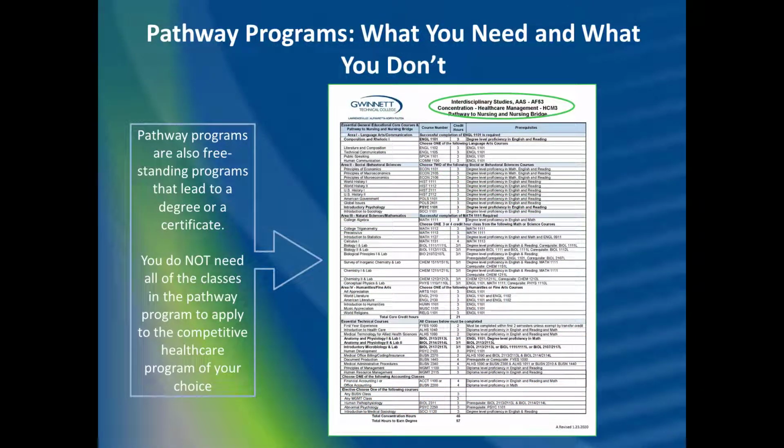All of our pathway programs are freestanding programs that lead to a degree or certificate. When you review your degree works, you will see all of the courses associated with your pathway program. However, you do not need to complete all pathway program courses prior to applying to your target healthcare program.